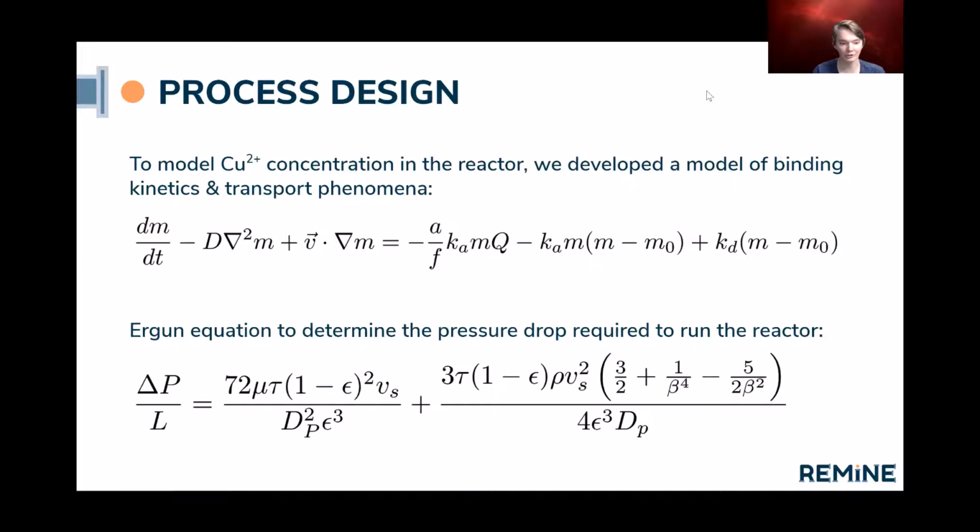The second equation is called the Ergun equation and describes the change in pressure across the reactor as a function of the fluid speed, the length of the reactor, as well as the porosity and density of the fluid. Other parameters which appear in this model are described in detail on the wiki.